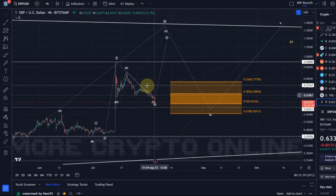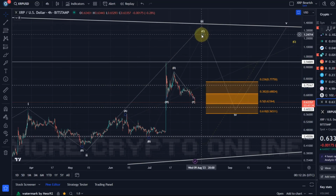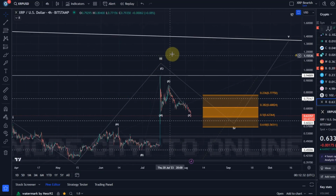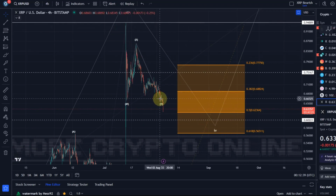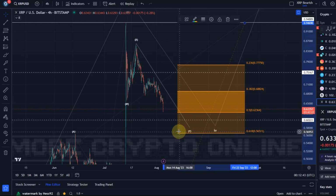So the idea is now that either this third wave already topped, so the C wave in wave 3 already topped, and in this scenario, so let's talk about that first, I'm looking at this as wave 4 in a WXY correction. Again, still no indication that we have bottomed.